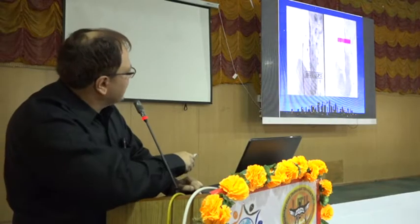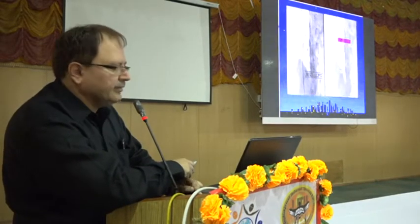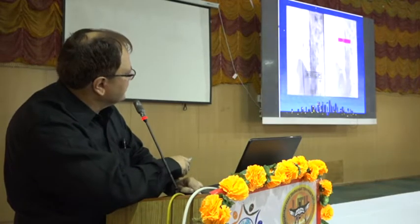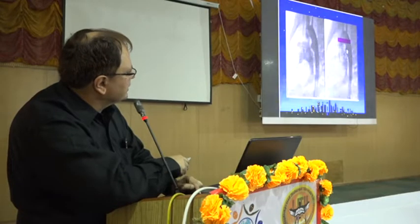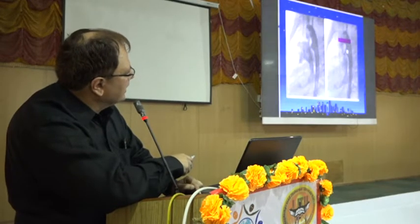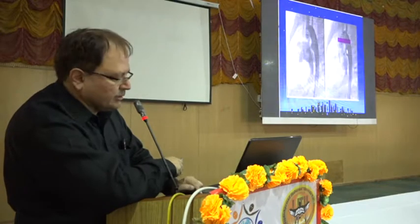So I can show you an example, this is the cath lab. This is the ASD device, you can see. Another ASD device you can see here. Similarly, this is the PDA, patent ductus arteriosus, this is the aorta, this is the pulmonary artery, you can see the connection here. And after putting the PDA device, you can see that the PDA has closed.